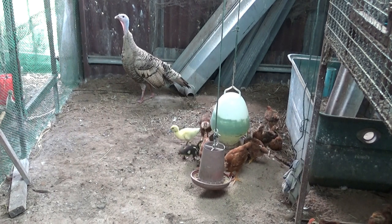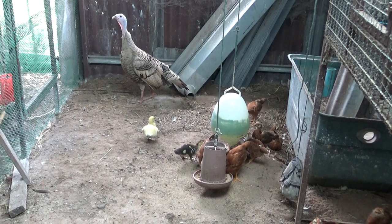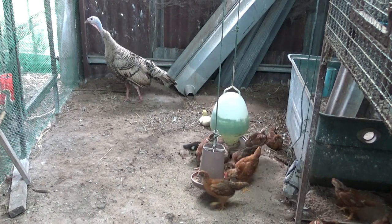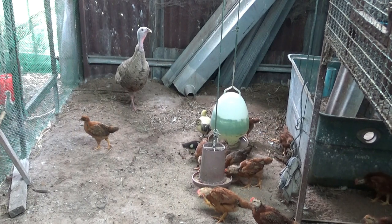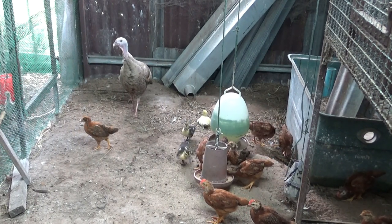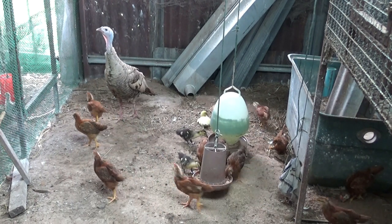It's been about a week, I guess, since that video went up. The baby turkey is physically bigger. You can see he's grown. I'm hoping it's a girl. I'm hoping this turkey's a girl. I don't need another pet tom turkey, that's for sure. But my luck, I've got a funny suspicion it's gonna be a dude.